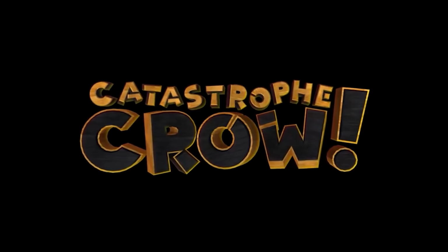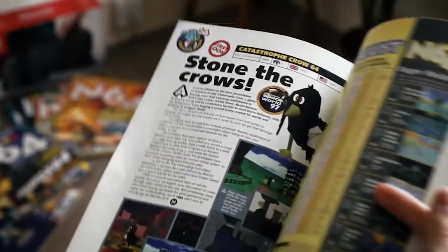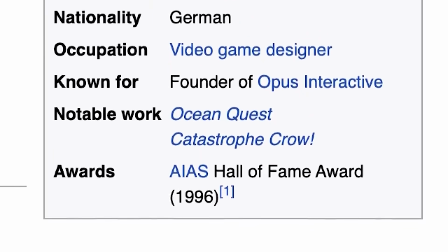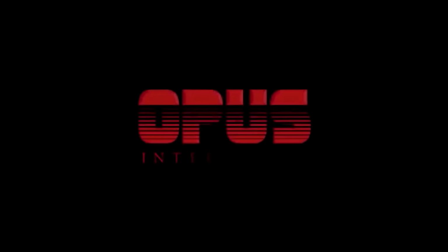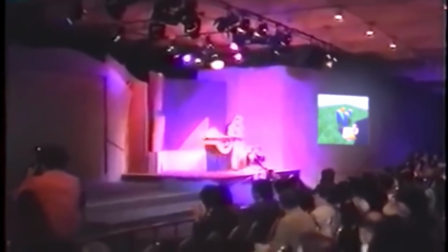Catastrophe Crow was a game that was in development for the Nintendo 64. It was being developed by a company named Opus Interactive under the leadership of Manfred Lorenz. The game was scheduled to release during holiday of 1999, but didn't due to multiple delays. For unknown reasons, the game was cancelled and Opus Interactive shut its doors forever.